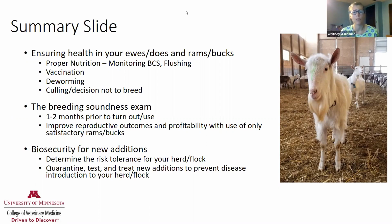The BSE, so what is the breeding soundness exam? When should we do it? So 1 to 2 months prior to turnout or use in our males. And really what is our goal here? Well, it's improving reproductive outcomes and profitability when we're only using satisfactory rams or bucks.